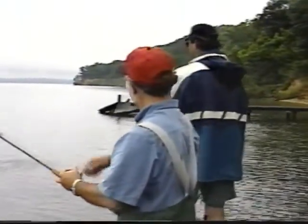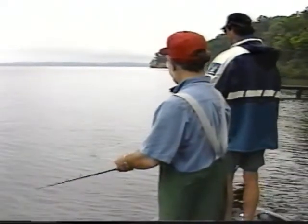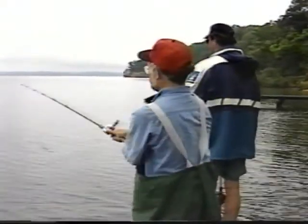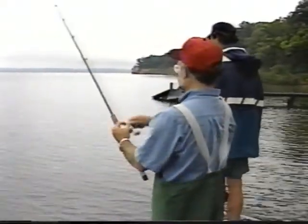Ooh, nice bite. Come on, hit again, hit again. Come up one more time. See if we come up again. Come on, hit it again.